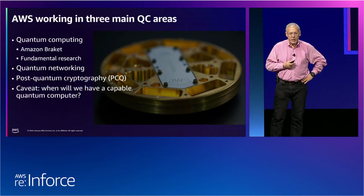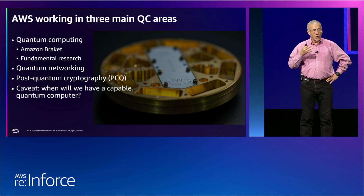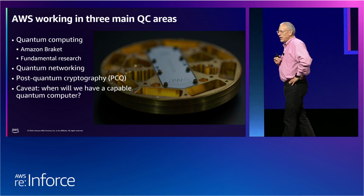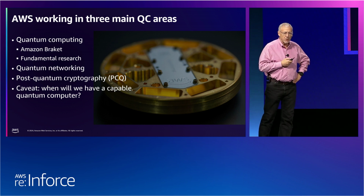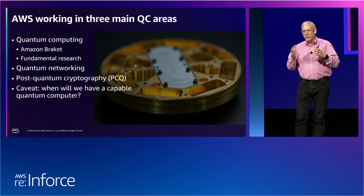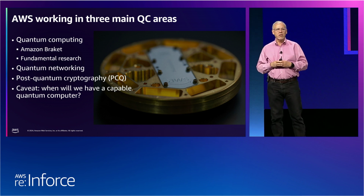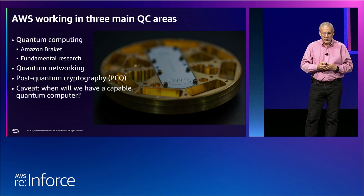AWS is working in three main areas, I would say. First of all, we're working on quantum computing. We have both a service today, the Braket service, I'll talk about in a second. We're also doing fundamental research in the area of quantum computing. We're working in the quantum networking space. But finally, those are the positive things you do with quantum computers. But there is a negative, which we'll talk about, which is we're working on post-quantum cryptography. And again, we'll get into all these details.